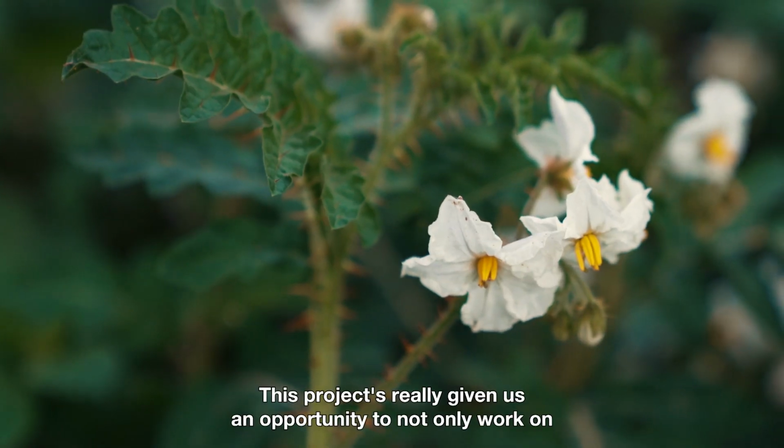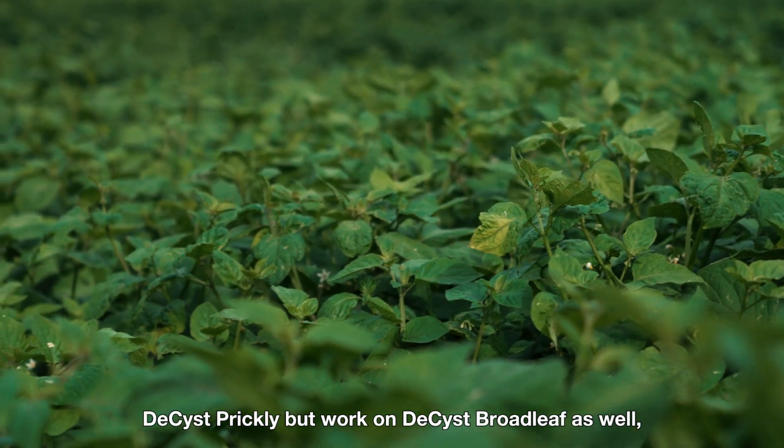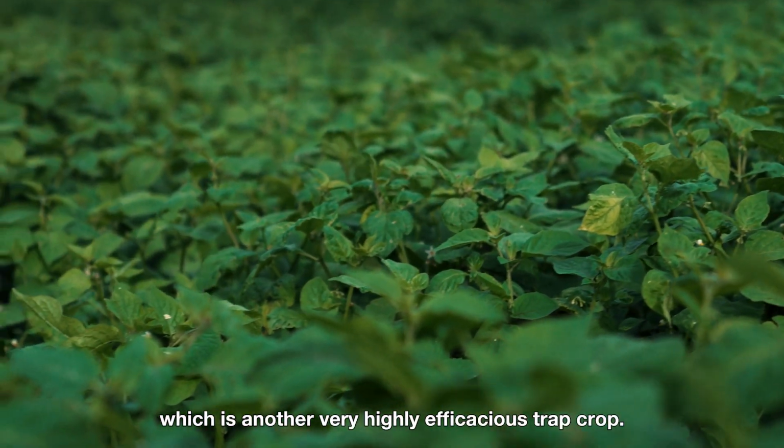This project's really given us an opportunity to not only work on DCYS prickly, but work on DCYS broadleaf as well, which is another very highly efficacious trap crop.